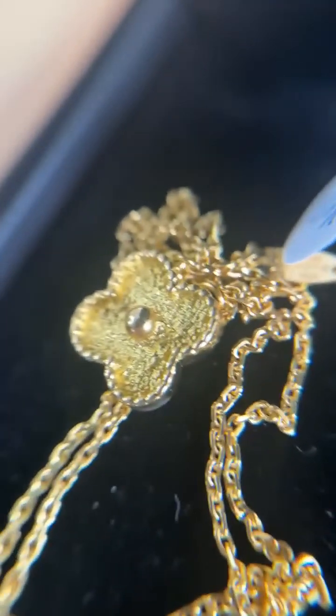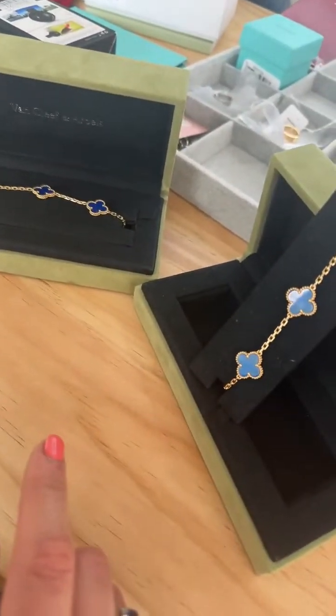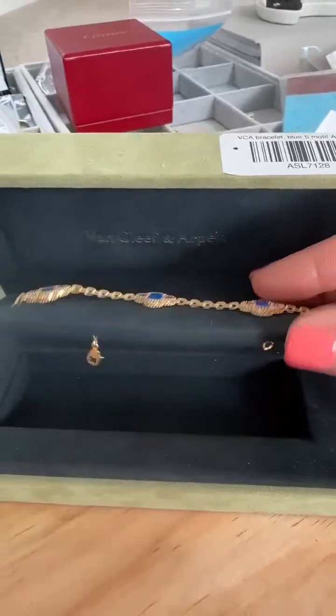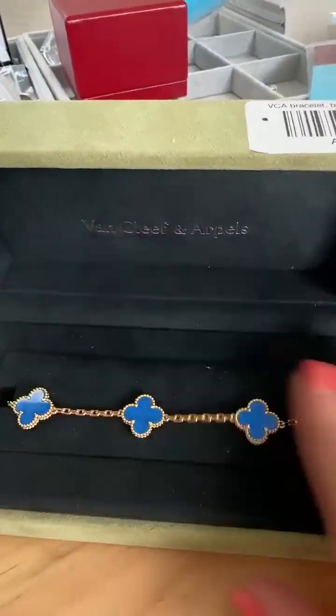Okay, so that is our VCA comparison. Fake, fake, fake. Real, real, real. Two reals, actually. So, absolutely beautiful, different shades here. The lighter and the darker. Absolutely gorgeous. So, if you need a blue agate 5-motif bracelet, let us know. We are here.